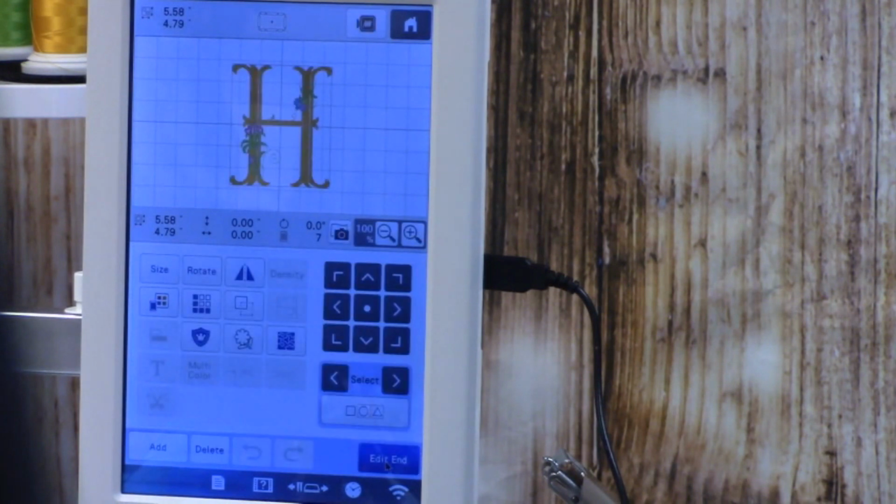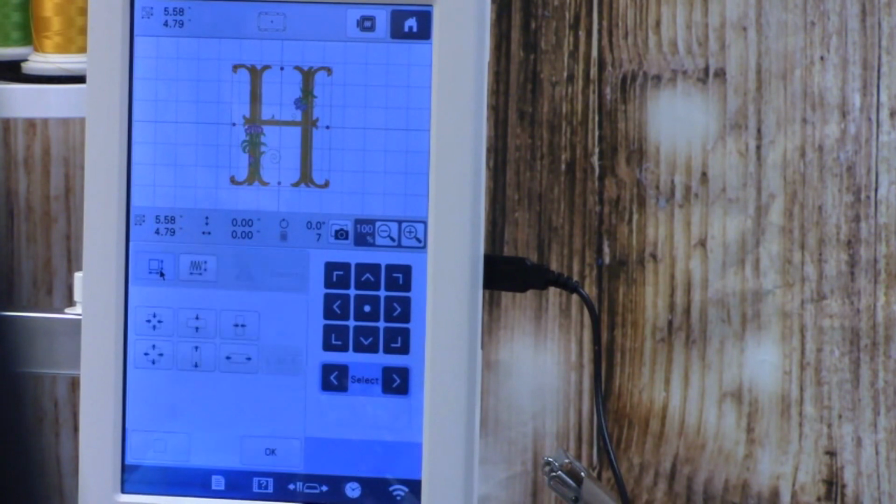Now I'm picking the first letter. It's too big because I want all 4 letters to fit in that hoop. I've got to make it smaller because I can only fit 3 letters in it at this size. So resizing, again, is super simple. I go to my size icon, and you see I have 2 choices here. The first one would be a proportional resizing, and it allows me to change my design size 10 to 20%. I actually want to change it more dramatically, so I would use the second one here, which is stitch recalculation.